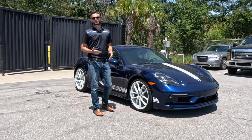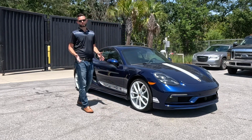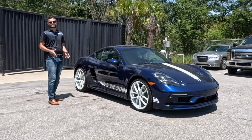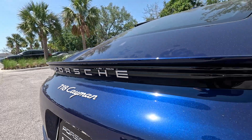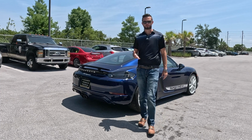For 5 grand more, you're going to shed 0.5 seconds 0 to 60. The horsepower is going to be 50 horsepower more going into the S trim, but this is going to be sufficient for the daily drive. But if you're looking to get more of the track performance, I would say go into the GTS, so that way you get the 3.8 seconds with the chrono package.